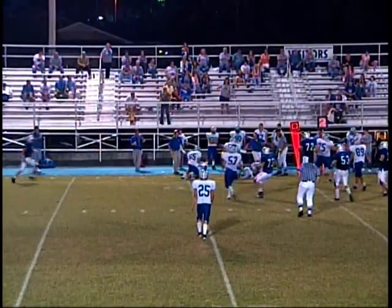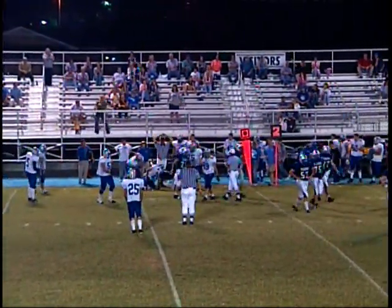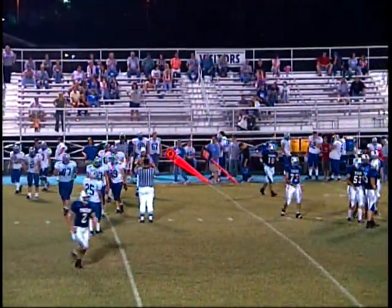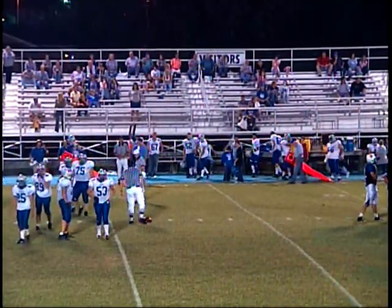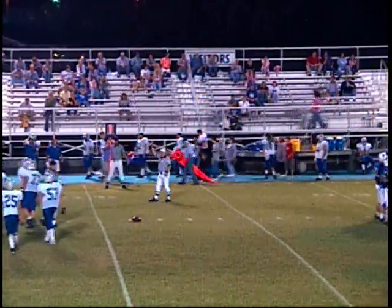Sidelines, it's completed. It's a first down. Freno has it across the way. Freno will be brought down at the 41. Gain of 5. That's first down number 2 in the game now for Paintsville. 5 minutes, 2 seconds to go, first quarter.